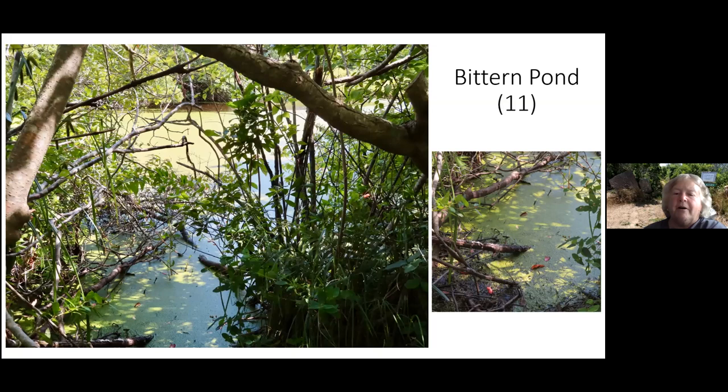And in fact, it is known to have had bittern in the past. And it's the only place I've ever known that a least bittern was seen in recent years on Block Island was in this pond. And this is perfect bittern territory, slow moving, thick water with lots of things to hide and skulk around, which is typical bittern and rail. This would be great rail habitat as well.